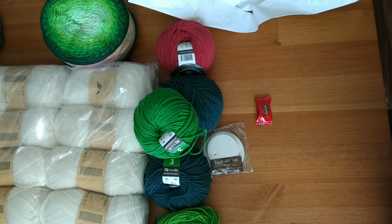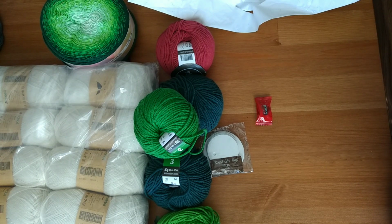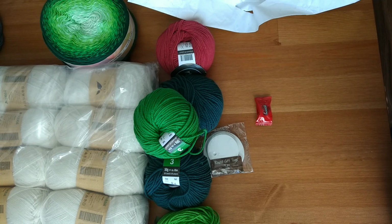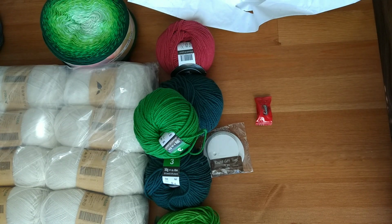This package took about a month to get here. Normally a package from Hobbii will take around 10 days, but this took a long time. For a while it was lost. I didn't see it in the tracking system. And I know that a few of you had made comments in one of my previous videos that you had the same problem. So if you're seeing this video and you have not received your package yet, please know that I just received my package today, and I'm really happy that it's finally here.